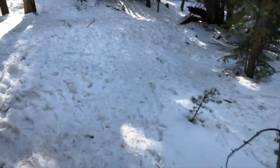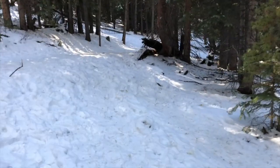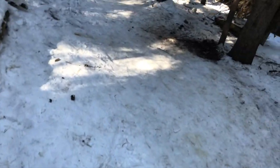Snow-packed and muddy, but well worth it. It looks icy.